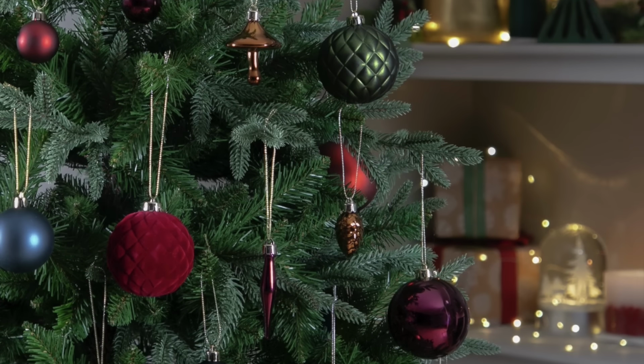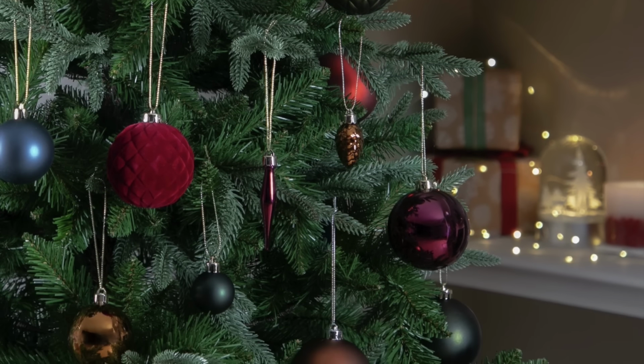You can pair these shades with metallic accents like gold or brass to make them pop even more, or go for a monochromatic look using just different shades of the same jewel tone. Either way, it's perfect if you want something different from traditional holiday decor, but still festive and full of warmth. So if you love the idea of your tree looking like it's straight out of a jewelry box, this trend is definitely the way to go.